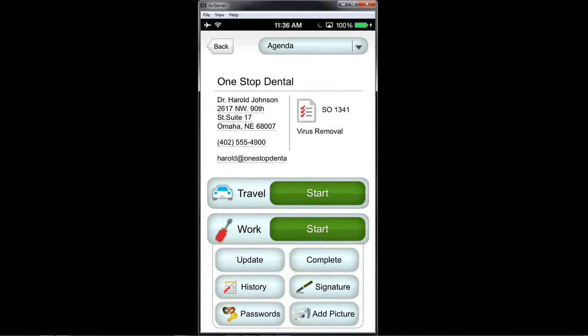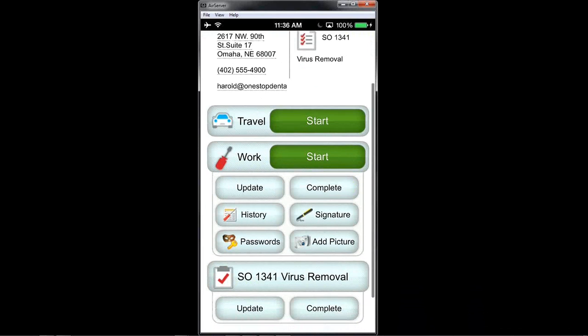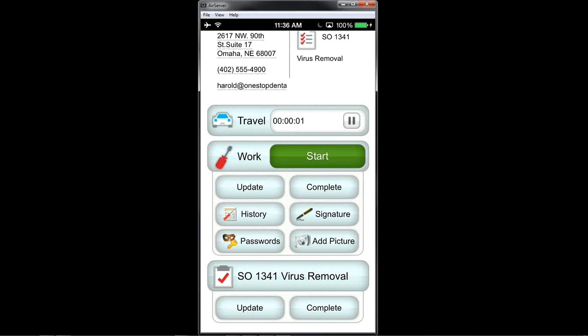On the right side here, I see that it is a to-do, and I see that it's for SO number 1341, and it's a virus removal. I get the brief description there. Now, when I get into my car to head that way, I can go ahead and start the travel time.